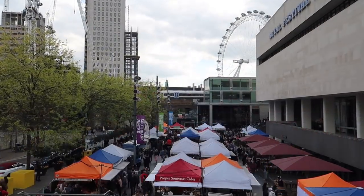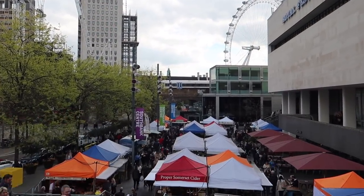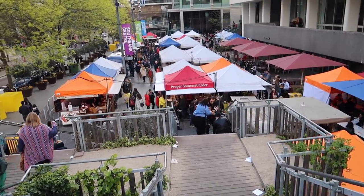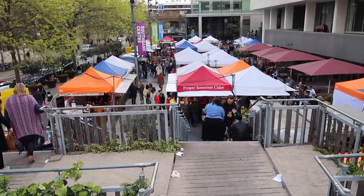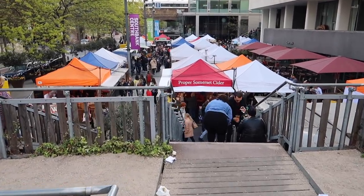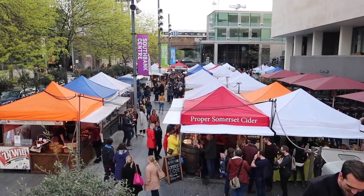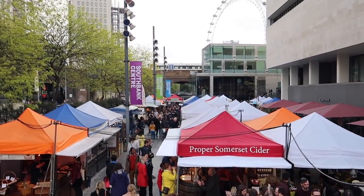The Southbank Centre food markets here behind the Royal Festival Hall are not London's largest speciality food specific markets. However, over the years, it's probably one of the ones I've visited the most for something to eat because it's a phenomenal location. We're just a short walk across the river via the Golden Jubilee Bridges from Embankment Tube and many of London's major landmarks.